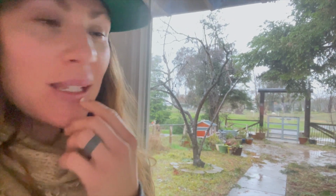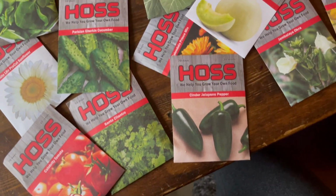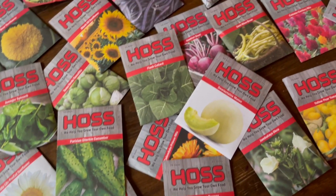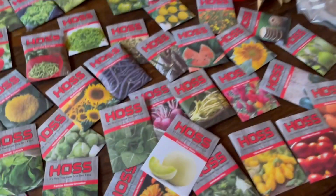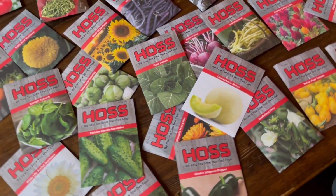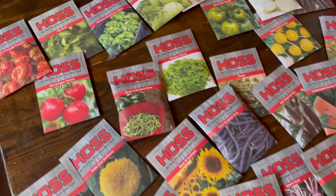It is still coming down out there. So this is fun. Getting all sorted and getting seeds ready and planning out the garden while it's rainy. Basil's amazing, for like Italian food. So what are you excited to grow? I'm excited for Thai basil. I love me some basil.